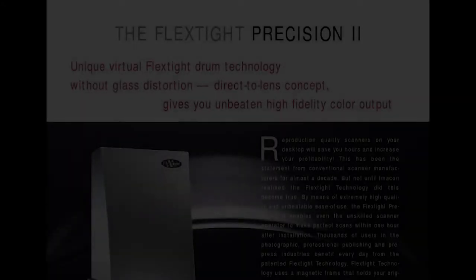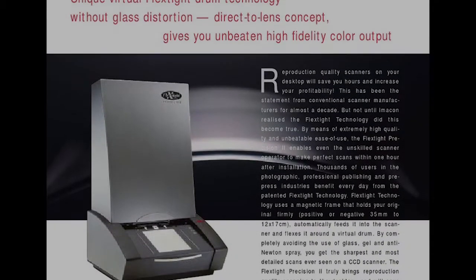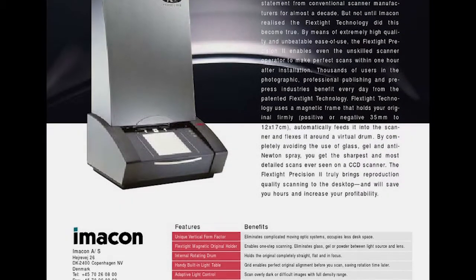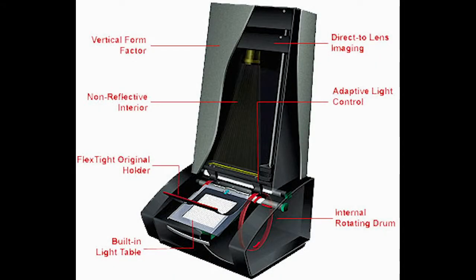Probably some of my most profitable years were when I worked at Dave Sterrett's studio. We had this Imicon FlexTight Precision 2 scanner. It was like a $27,000 scanner. In the evenings, I would get film from people and scan it and charge $50 a scan. And it wasn't unusual to get like 20 images from someone and make like $1,000 in an evening. So I quite enjoyed the transition. Photographers not so much, but it was a slow transition.